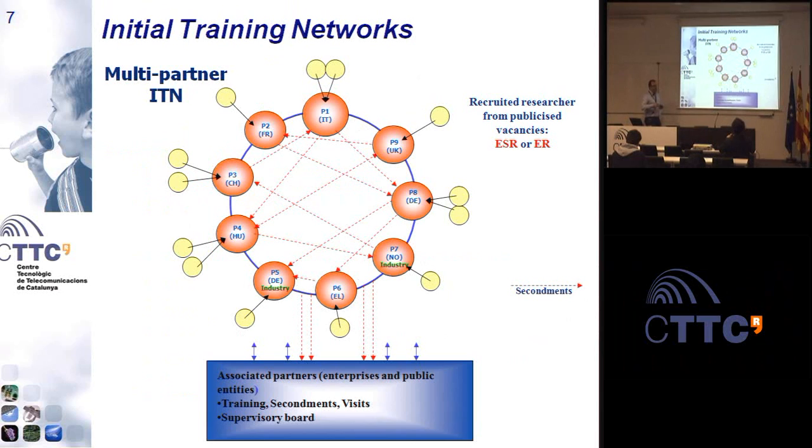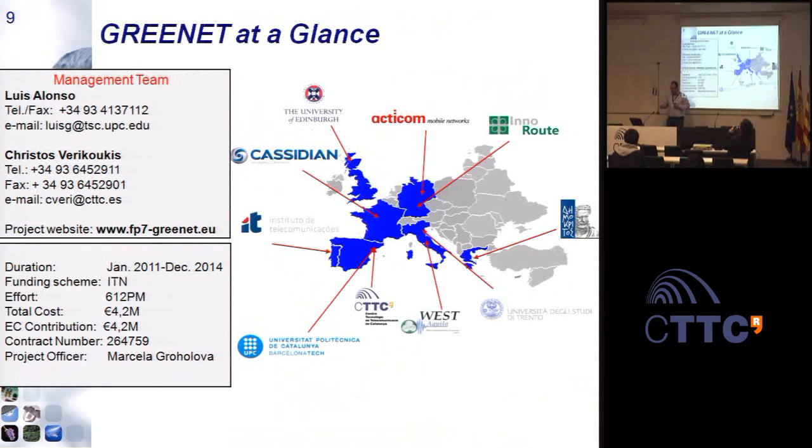This is a picture of an ITN network where each partner hires different ESRs, early stage researchers, and there is an exchange of personnel between the different partners. This is the consortium. We have a very well-balanced consortium: 3 research centers, 3 universities, 3 SMEs, and a big company, Cassidian. All in all, we have 612 person months, and we have hired 17 early stage researchers for 3 years each one.